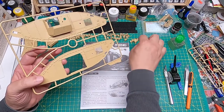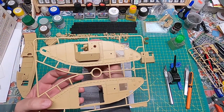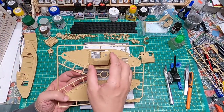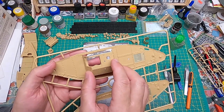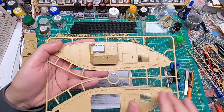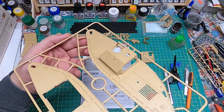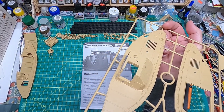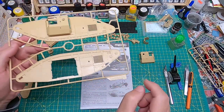And then the gun will be mounted in there and sticking out. So that's how that goes. And the other thing I wanted to show is, you can see here, even as a multi-piece assembly, just laying it on the side armor, how well that fits. So good job by Meng Models.